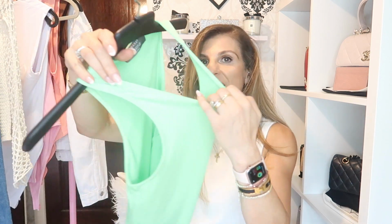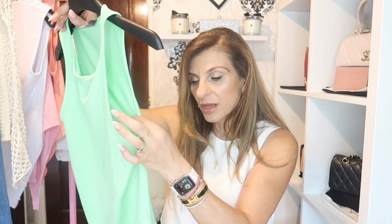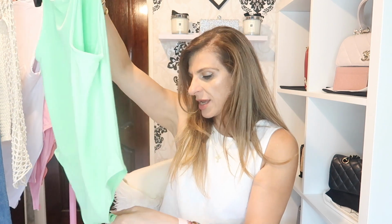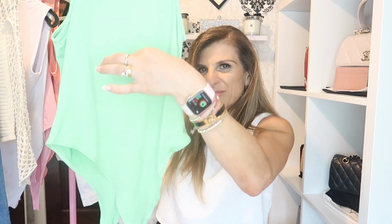It's not double lined. There's nothing. It's much thinner than the Zara ones. It has two fastenings at the bottom. It's not a thong, but it's not big knickered either, and you could always pull them up, make them more thong if you like.